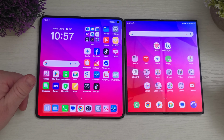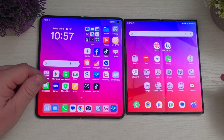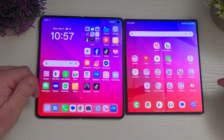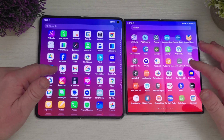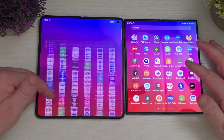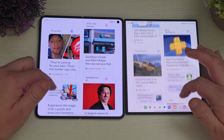With these phones, if you are in love with Samsung software, it's not hard to go to this one, don't get me wrong, but it might be a little bit of a turn off going from there. And software plays a huge part in this, because software, you're using it every single day. You're not staring at a spec sheet or anything like that.